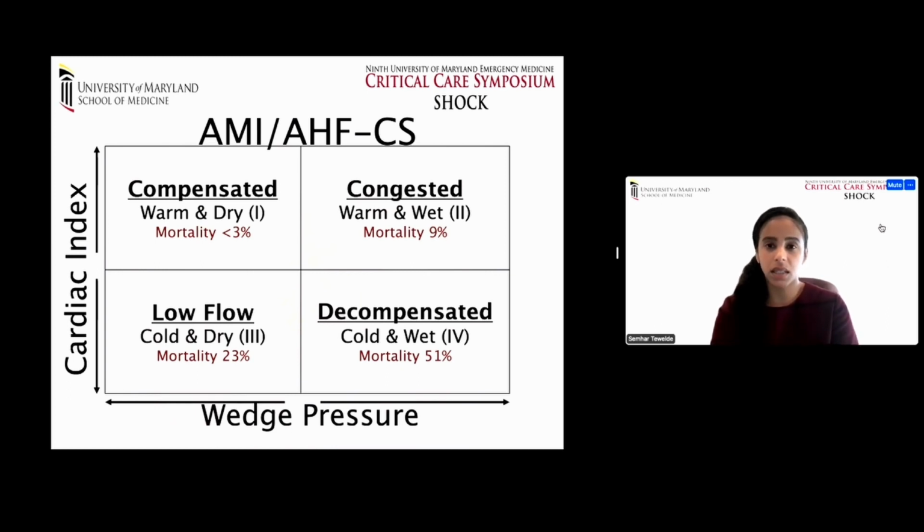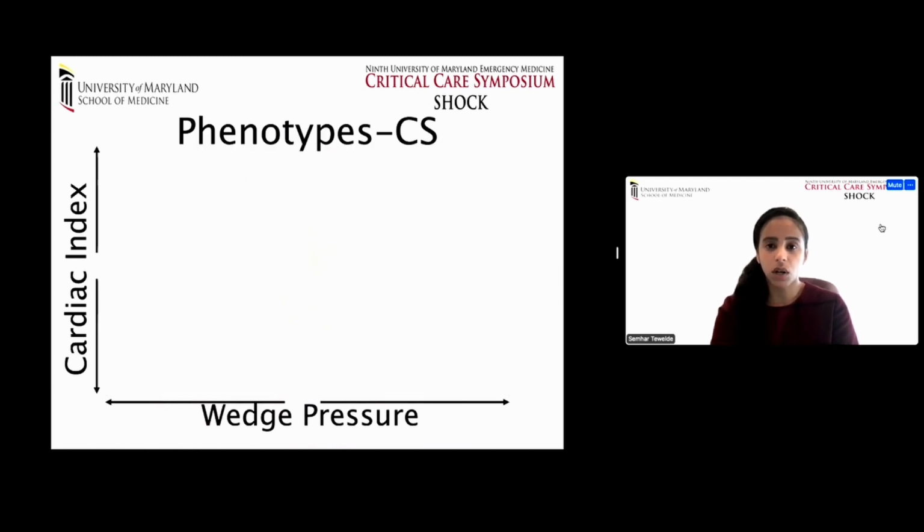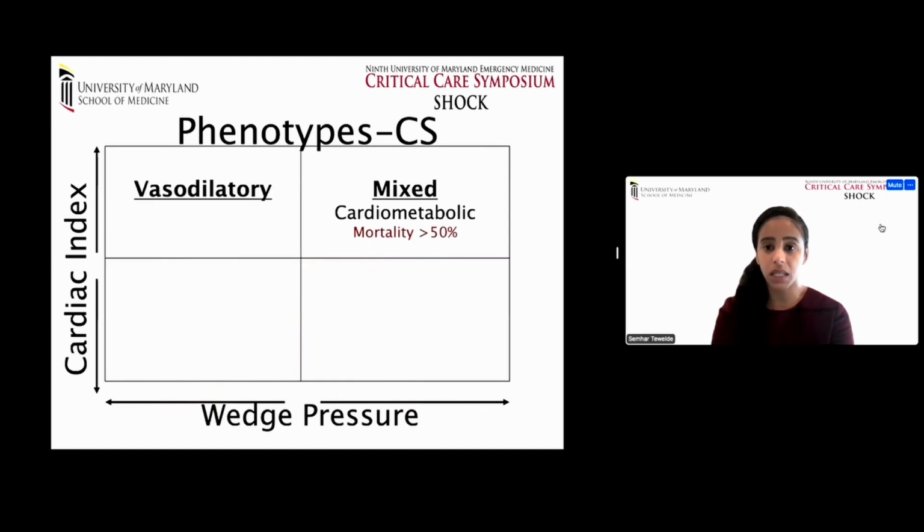That being said, it's not that easy. I want you to consider other phenotypes for cardiogenic shock. So now we're going to talk about, if you think that your cardiac index is high and your wedge pressure is low, this person can be defined as a vasodilatory shock. Earlier, we discussed that after a primary cardiac insult, you can have this systemic inflammatory process that then vasodilates your bed, so it makes it a bit confusing. Those patients are quantified as a mixed shock. So they have some vasodilatory properties, they still have good forward flow, but they're congested. And these are considered cardiometabolic.